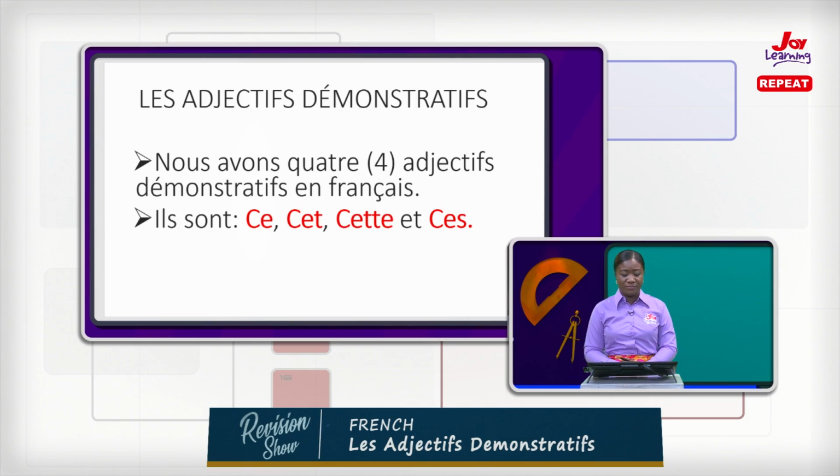Les adjectifs démonstratifs. Nous avons quatre adjectifs démonstratifs en français. We have four demonstrative adjectives in French. What are they? Ce, cet, cette, et ces. Encore? Ce, cet, cette, et ces. We'll take it for the last time. Ce, cet, cette, et ces. These are the demonstrative adjectives we have in French. I believe you are nodding your heads that you recall something like this. Today we are going to revise all we learned about these demonstrative adjectives and how to use them in our sentences.